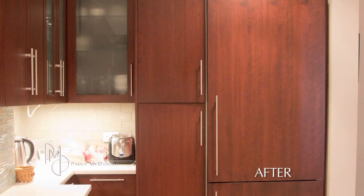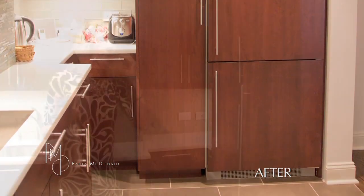And I think that honestly, this client is going to be delighted with the way this home looks. I know they've loved it on first preview, so they're moving in tomorrow.